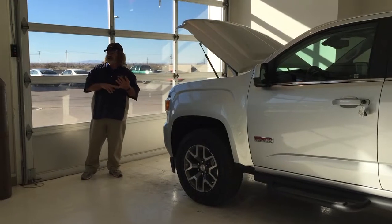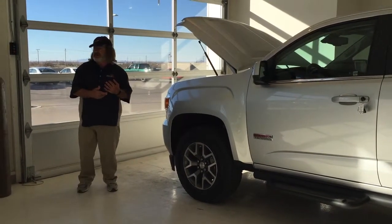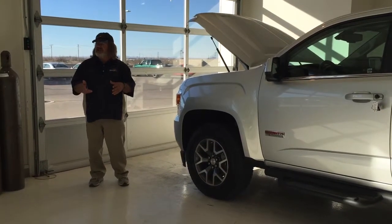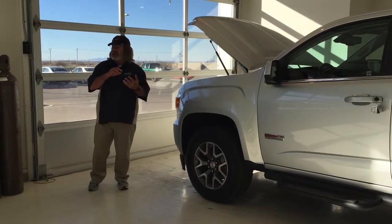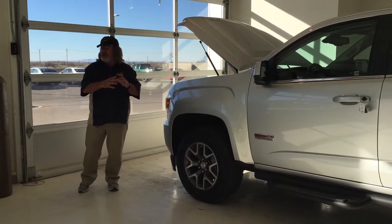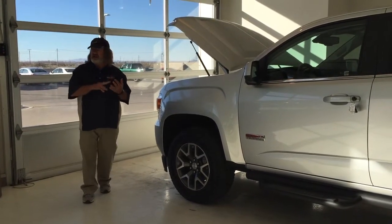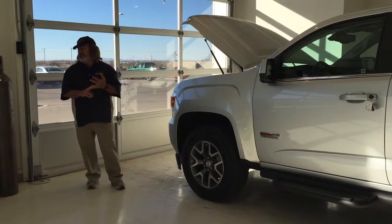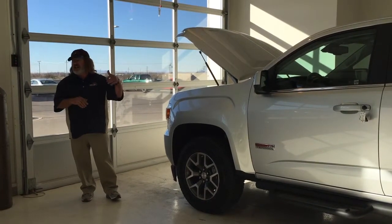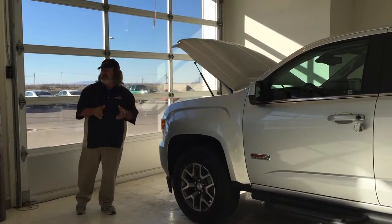The other thing is they have an SL, which is a very base model truck. It's basically a Canyon work truck. It's going to have vinyl mats, still a four-way driver's seat, backup camera standard, electric windows, but it's going to be a 4.2 infotainment center, AM, FM. You're not going to have OnStar or Sirius XM radio, but still a great truck. It's an extended cab, short or long wheelbase, two-wheel drive only.